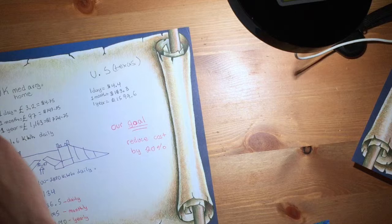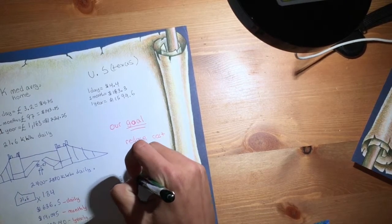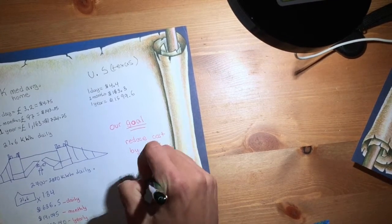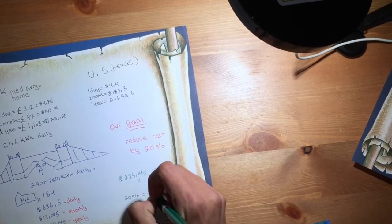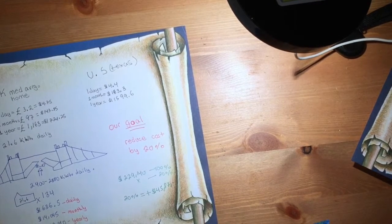Said that, let's suppose we use the solar energy for 4 hours a day. So if $229,140 is 100%, then 20% is X, and X equals $45,828. That's how much we would save yearly if we only use it 4 hours a day. We will be saving 21,827 billion kilowatts per hour.